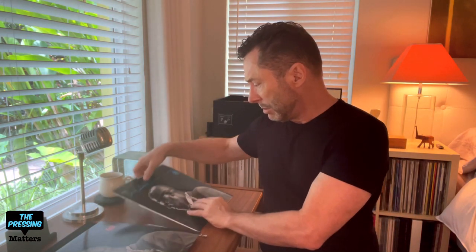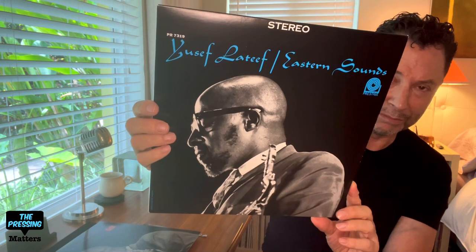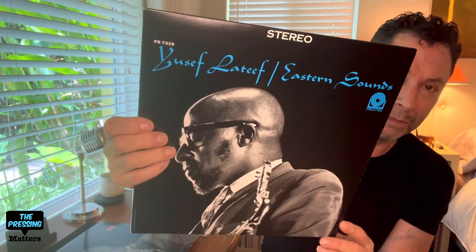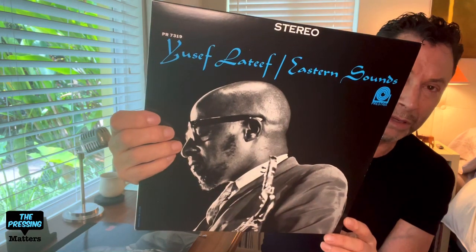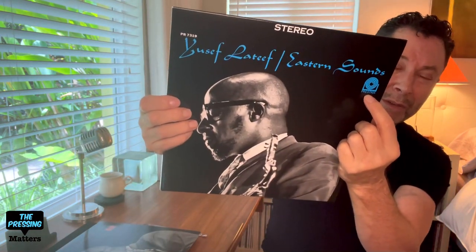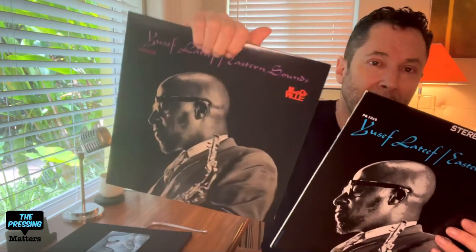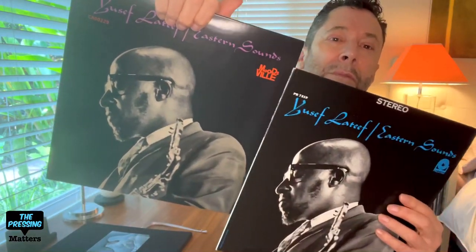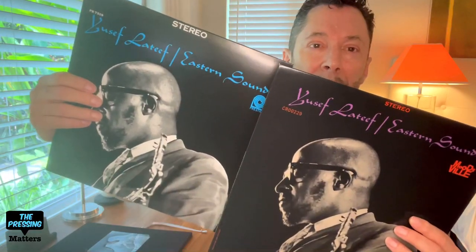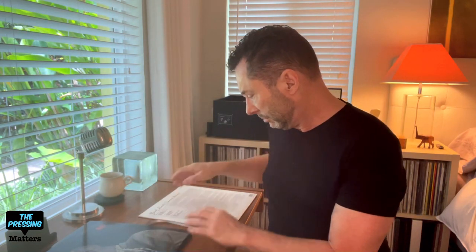The new one, or the new one to me, Fantasy, is like this. Not as elegant. It has a white stereo logo that kind of looks a little ugly. The type is lower down on the page, and they're using a Prestige logo, which is not as interesting as the Moodsville logo. And this, if you look next to this one, is too contrasty, I think. I like this one better. It's much more elegant looking, as it should be for the price.